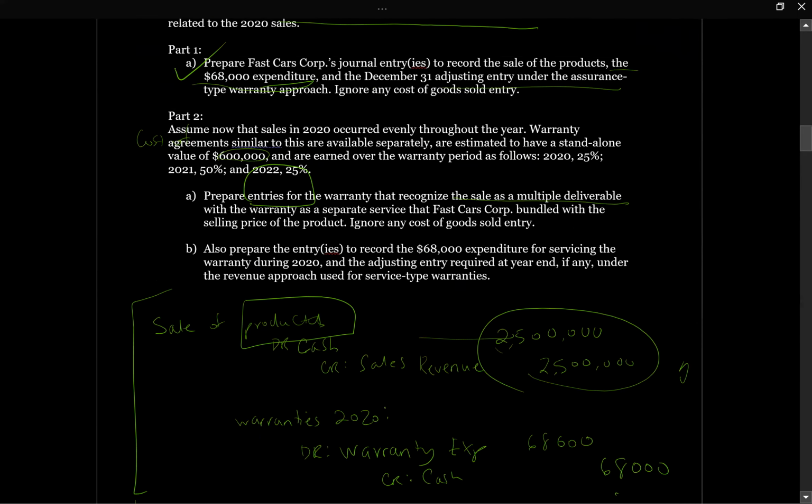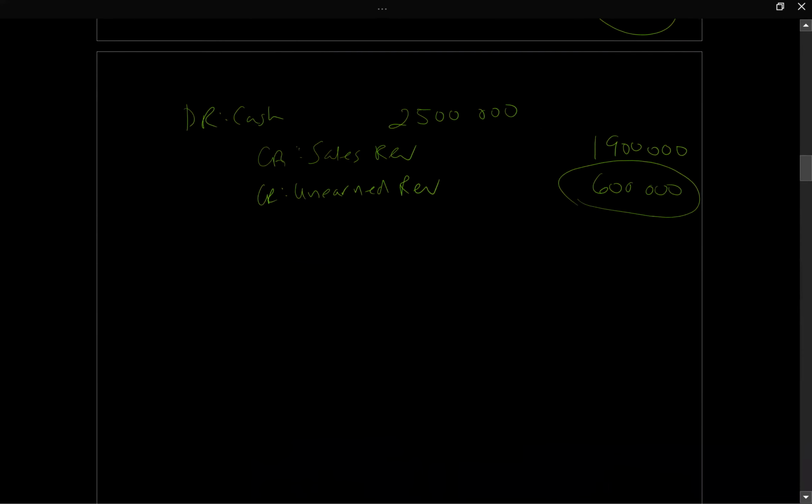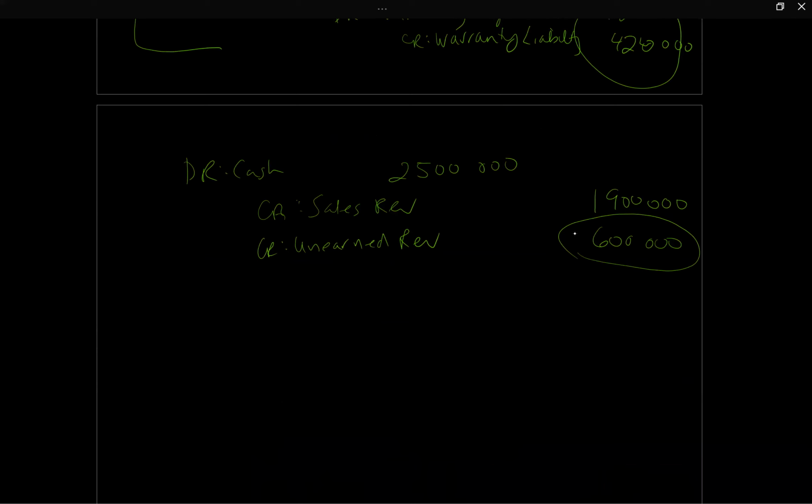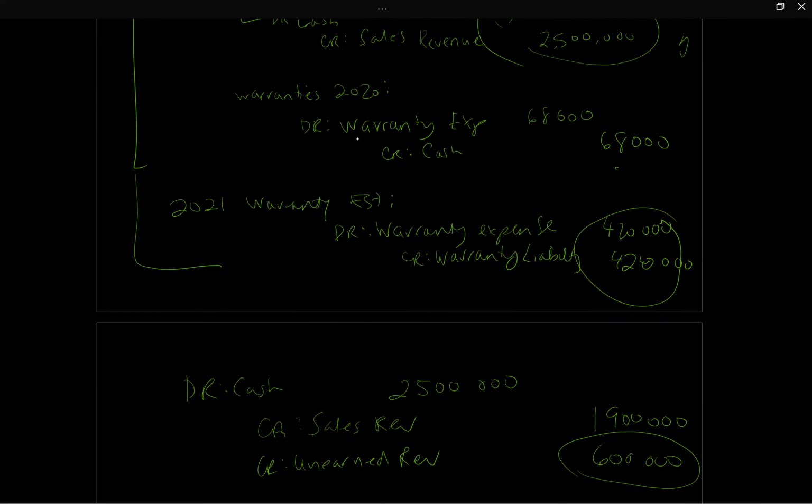So next we are going to record the warranty entries. Okay, I think we did that one. And then we've also got to prepare the entry to record the $68,000 expenditure for servicing the warranty and the adjusting entry required at year end. Okay, well, the entry for servicing the warranty is exactly the same. So previously up here, you see we had debit warranty expense, credit cash.